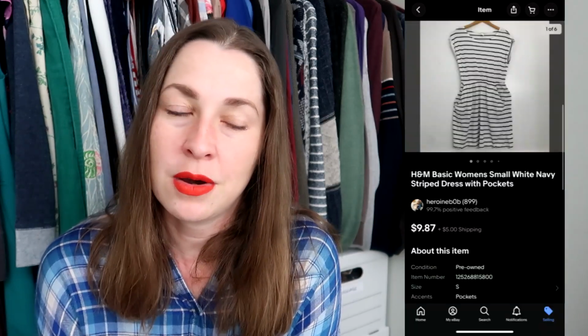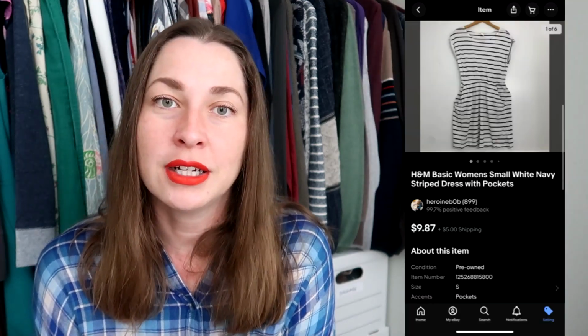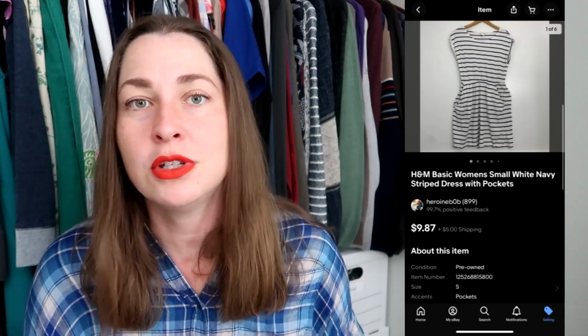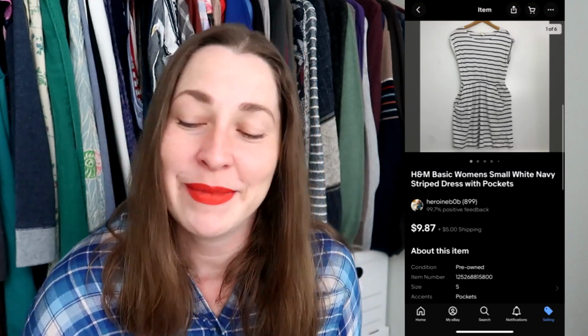This next item I sourced from my own closet when I did my closet clear out. And I actually bought this brand new from H&M many, many years ago. I've worn this multiple times over multiple continents, and I finally decided to let it go, and it sold for my full asking price of $9.87. I bought this for $5 because it was on super clearance. So I still made money off of this many, many years later.